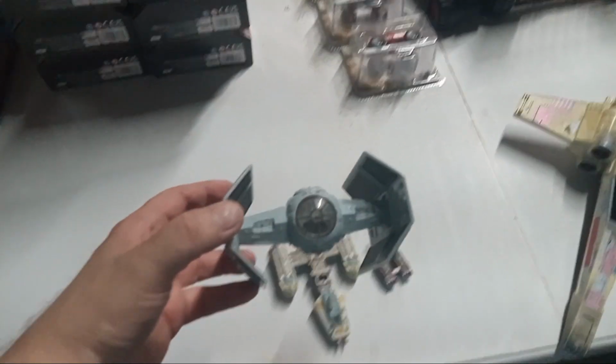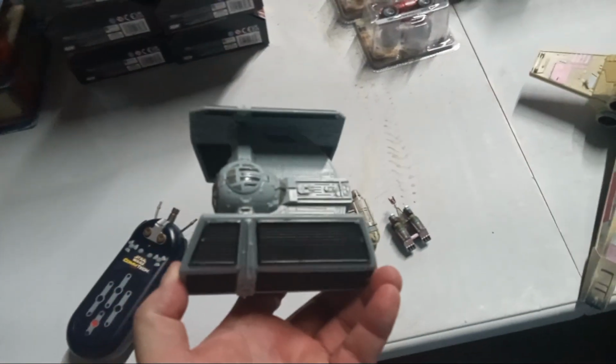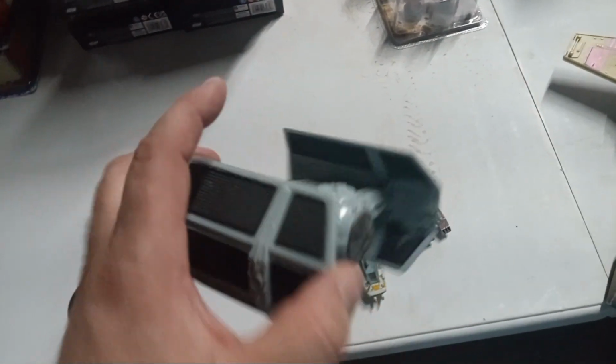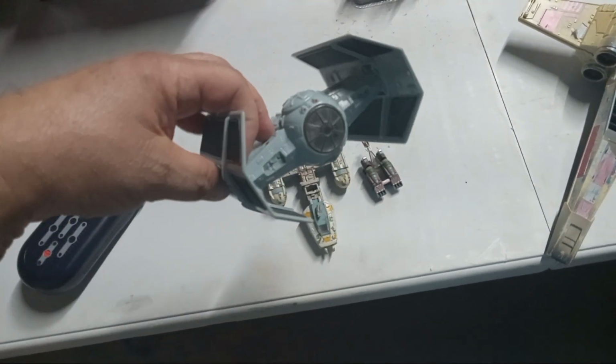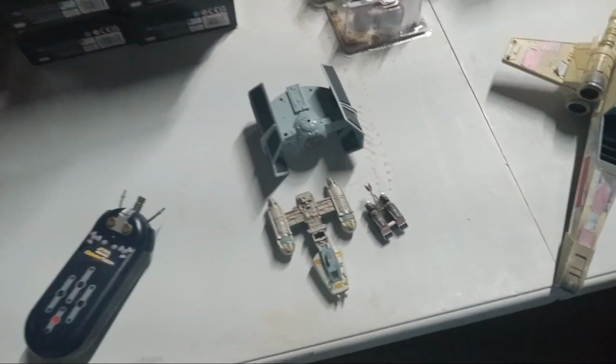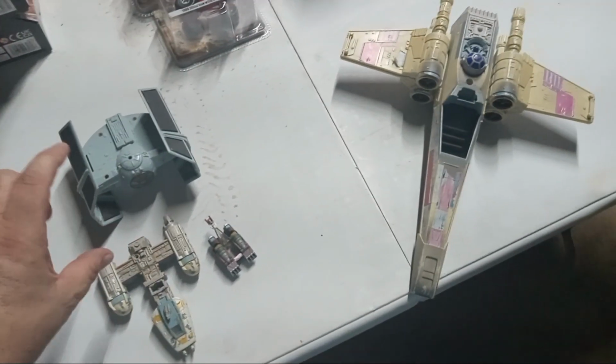This little TIE fighter was in there. I thought this was a model kit, but I don't think it is. I think it might be them little ships that are, what do they call them? Kind of like Mighty Max and stuff, Polly Pockets. Got the real little figures that go with it.